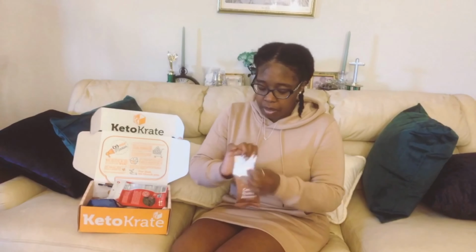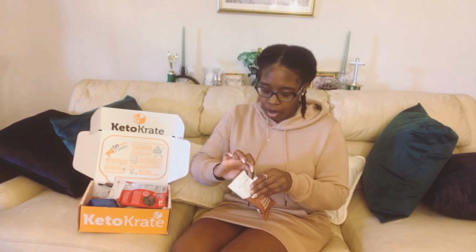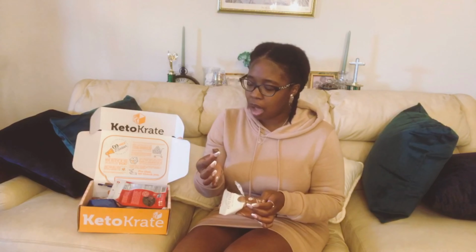Hopefully y'all can hear me because my neighbor is mowing the yard right now. Okay, can y'all see that good? Yeah. All right. I like this. You know what, y'all? I really and truly think I'm a fan of this. That is really and truly good. Keto Krate is getting an A+, but you know, anything can happen. Anything can happen.